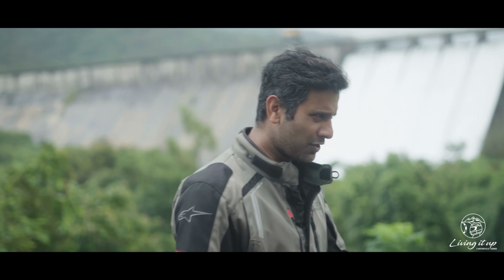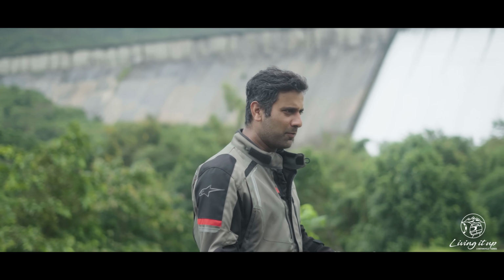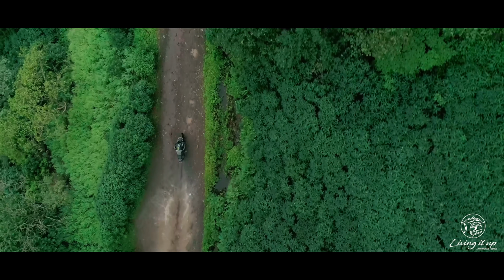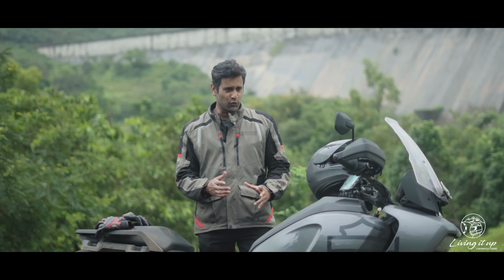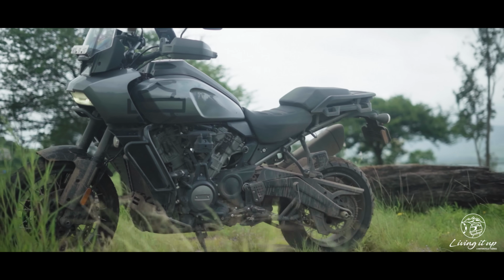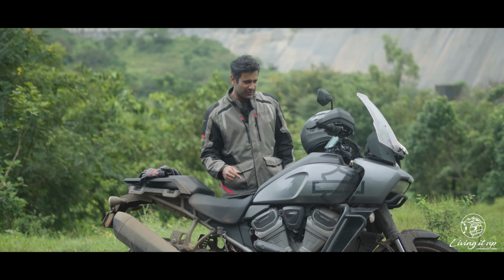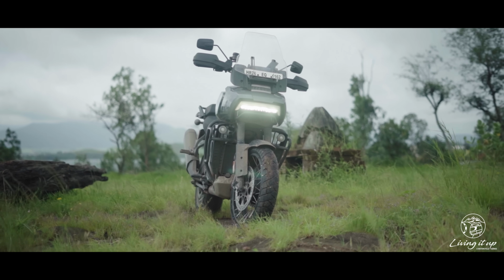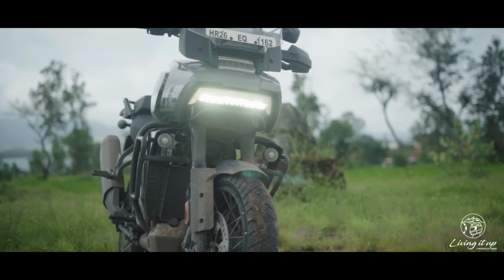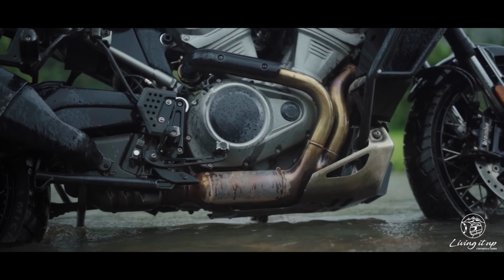The litmus test for any big, burly adventure motorcycle is how it goes off-road. And the Special luckily comes well equipped to take the road less traveled. We are talking 210 mm of ground clearance. You get these spoke wheels as accessories, but you also get the aluminium sump guard, the engine guard, as well as the main stand as standard.